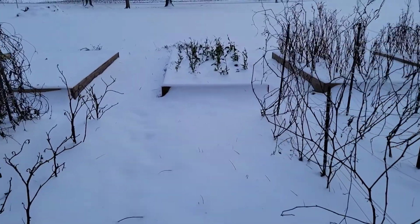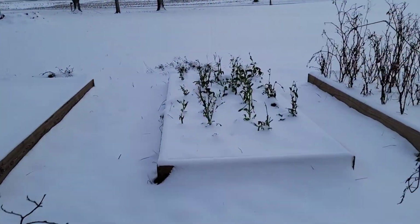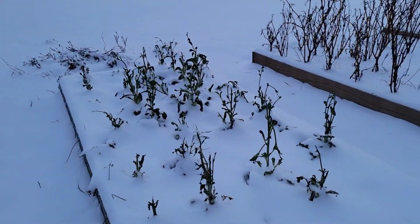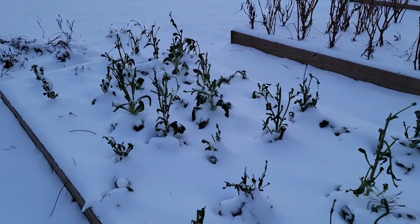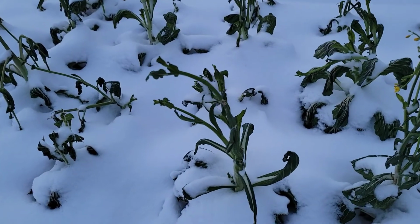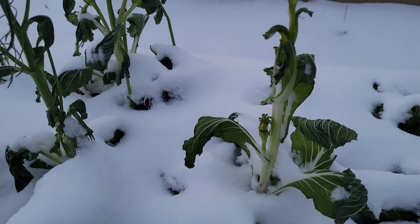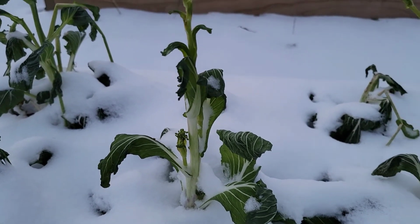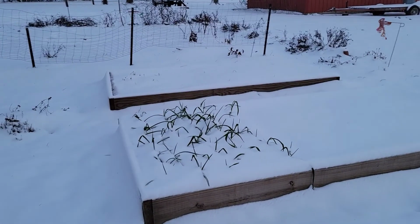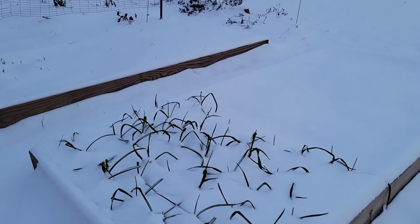And keeping these dead plants in place also keeps the dry leaves that I put on the ground in place, especially since we get very strong winds in my area. Now you are looking at the pak choy bed that looked glorious a couple of days ago and now they are standing frozen.